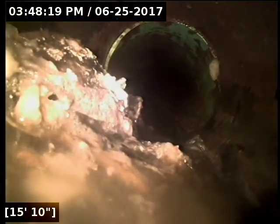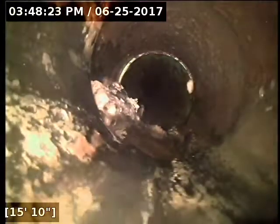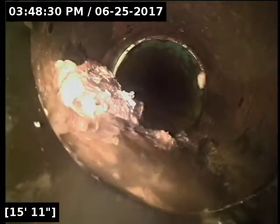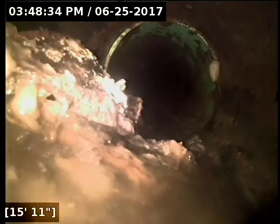So right here about 15, 16 feet out, the line transitions over to schedule 3034 PVC and necks out to 4-inch pipe here. I'm having a hard time telling if this is just a belly here or if there's something else going on under the water. There's a lot of debris building up right here at this spot. It's just hard to get a good look at it with all the junk in the way. So let's see if I can push some of it out of the way.